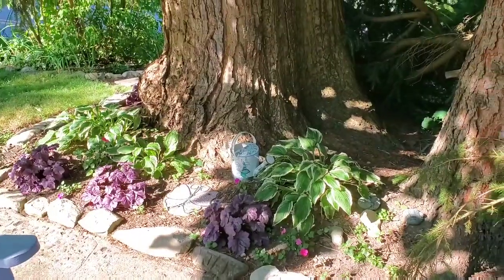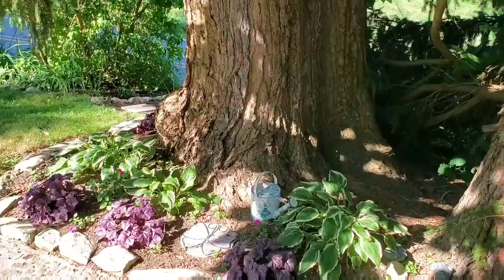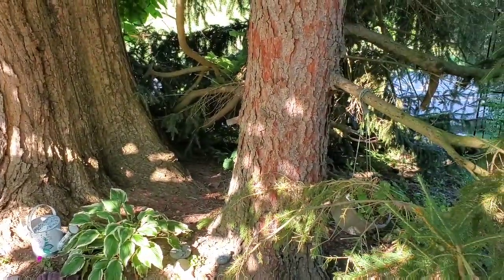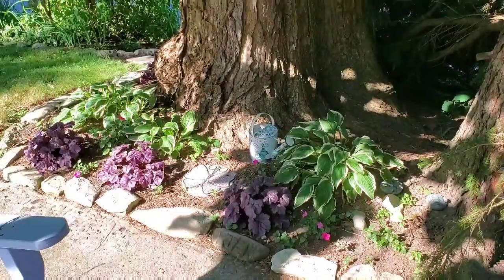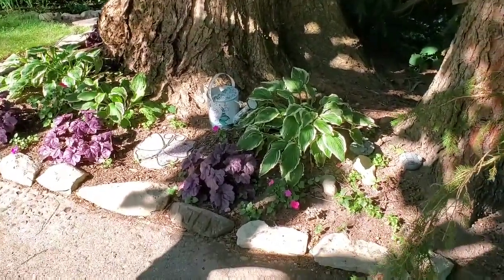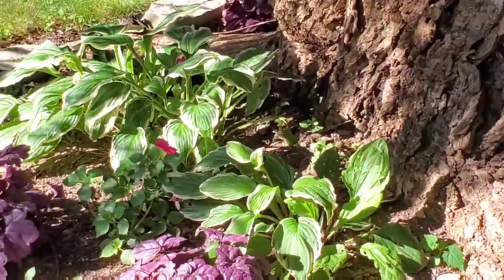This is the other side of the catalpa, the path. You can just see one of the stepping stones there. Go around the street side of the catalpa and the pine tree. But on this side, I have always done pink impatiens, but this year I decided to put in some perennials, and I'm really loving it. And you can see I still have my pink impatiens. Let me zoom in on that one.